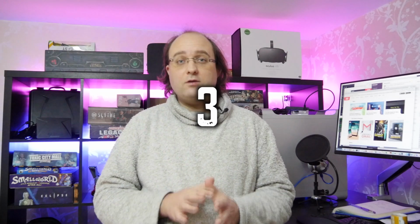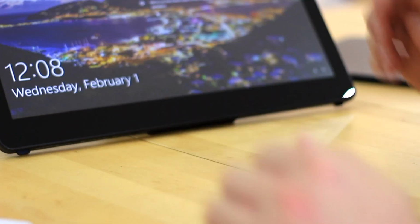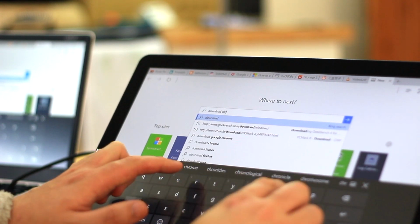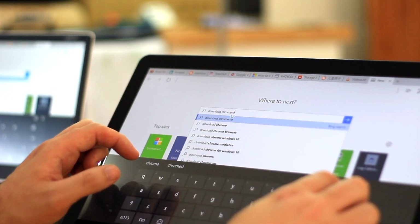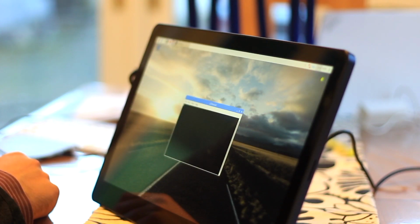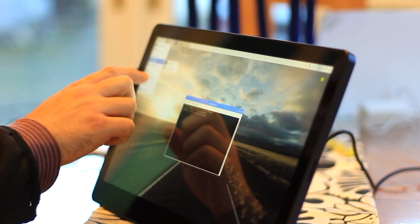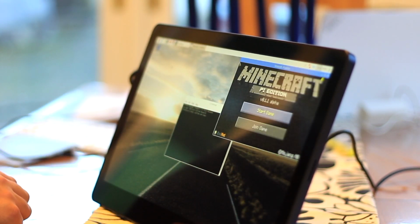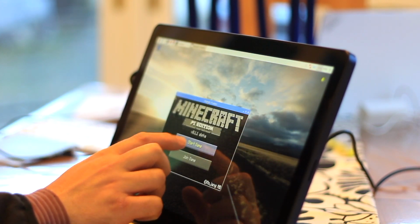Number 3 is the OnLap 1503i portable touchscreen monitor. Now this was kind of a new product category for me, to be honest. Obviously I've had monitors and I've had tablets, but I've never had a touchscreen monitor that can be added onto any computer and then instantly give you touchscreen abilities. Now when you're carting a computer around to give VR demos and stuff, I found it really useful to not have to carry a keyboard and mouse. You can just use the on-screen keyboard like a tablet.